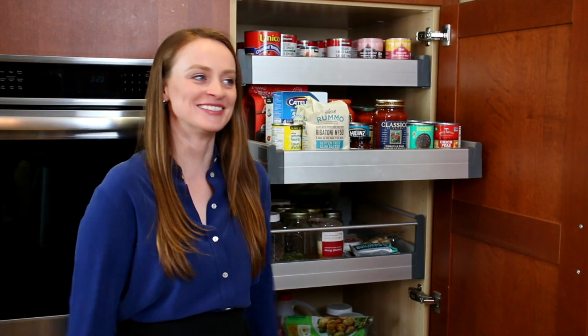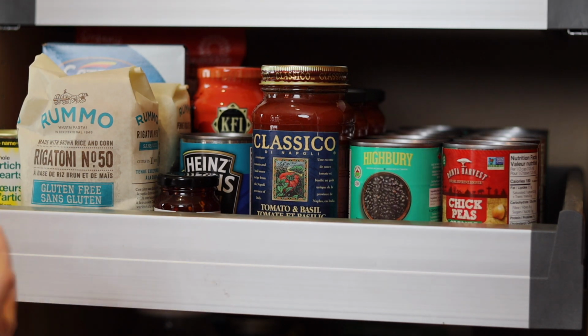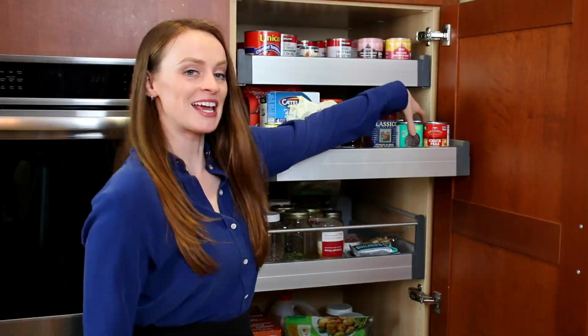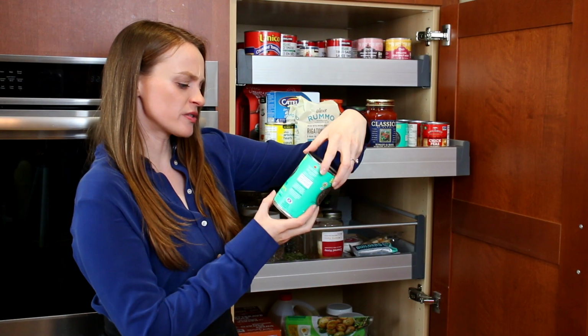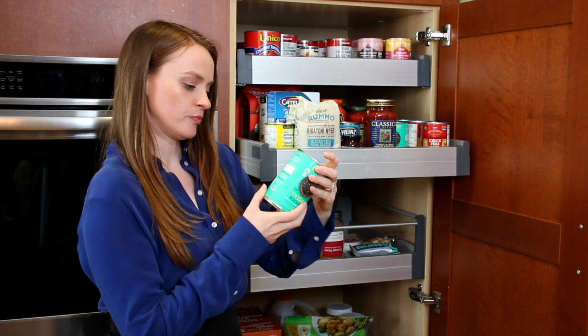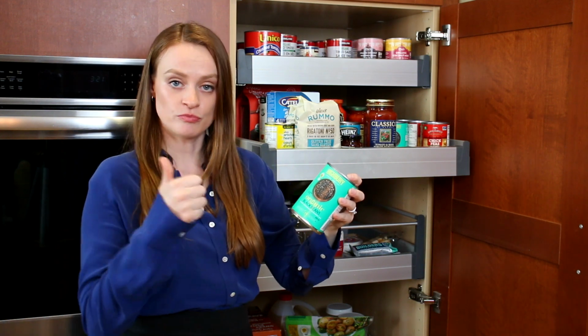Back to the video. So other than that, I've got pasta sauce. You don't need to buy gluten-free, just check those ingredients and you should be good to go. As well as canned beans. I'm pretty sure that these don't say gluten-free on the label. No. But no gluten ingredients, no may contain statement. Should be good to go.